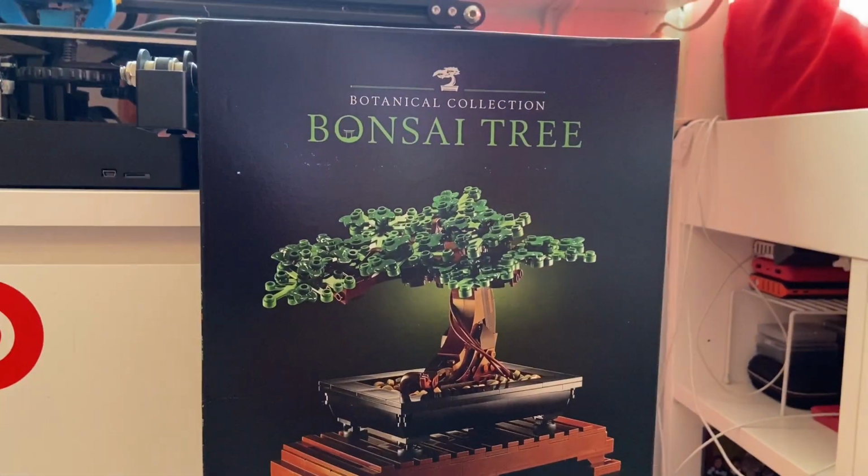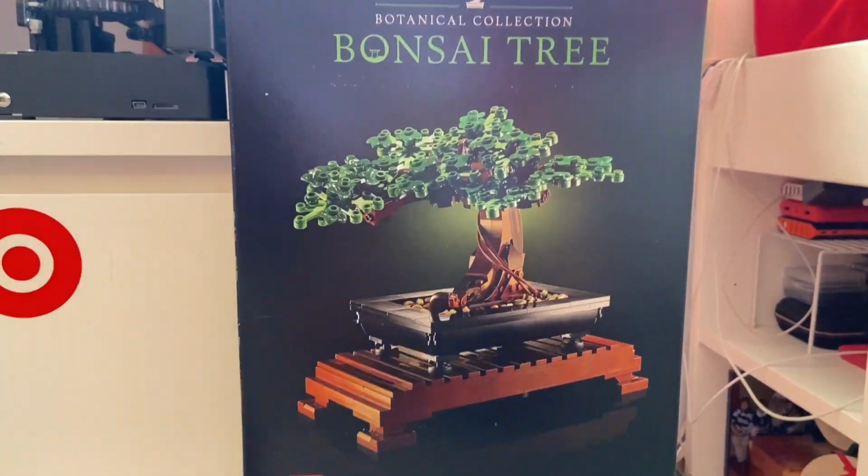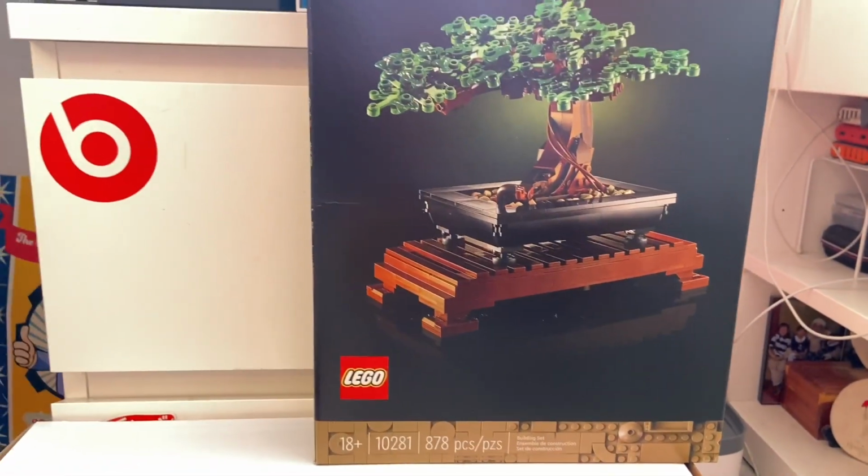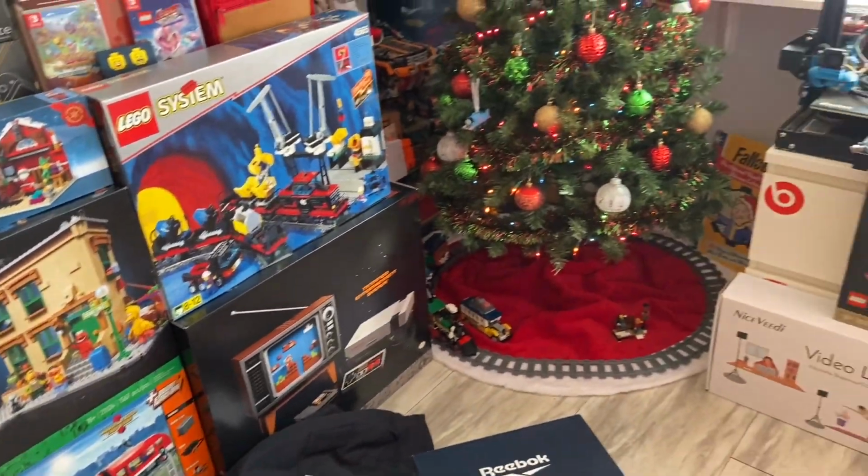And then just above that is the Lego bonsai tree. This is set 1028-1 that my sister Joy got for me, so thank you very much to my sister for getting this. Alrighty, so now that I've covered, I believe, everything.